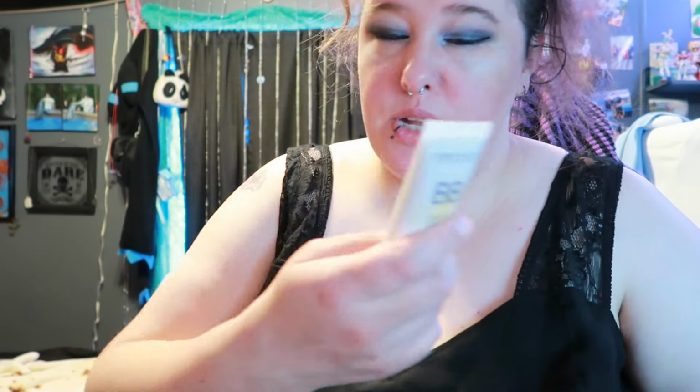Alright. I do got an e.l.f. foundation. This is probably a little dark on me, but I need to. The last time I used it, I kind of mixed it with another foundation, and it turned out bad. But I really don't want to be buying another foundation right now. I don't use much of it.